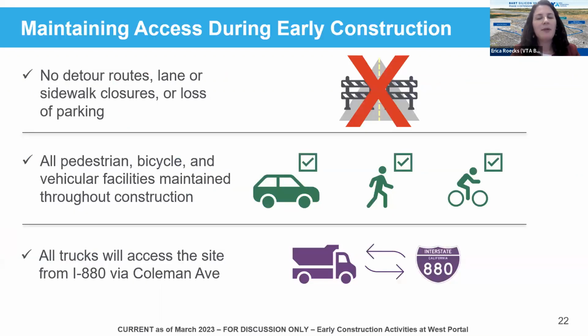As a member of the general public, you will not experience any detours or lane closures during any of these early construction activities. Basically, what you will see is some additional truck traffic accessing 880 via Coleman through those haul routes that I showed on the previous slide.